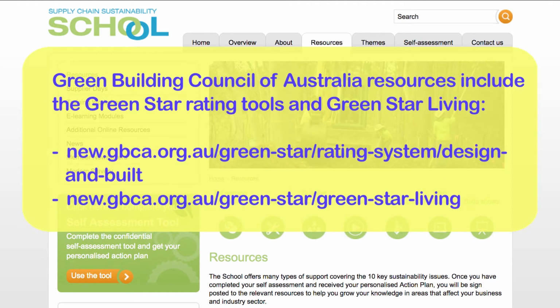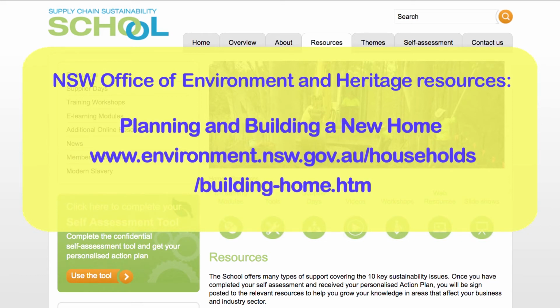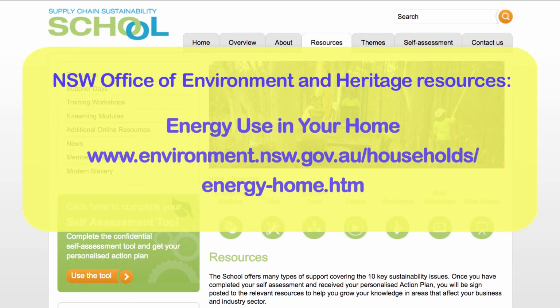Green Building Council of Australia resources, including the Green Star Rating Tools and Green Star Living, the New South Wales Office of Environment and Heritage resources, including planning and building a new home, renovating your home, and energy use in your home.